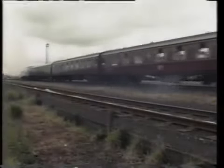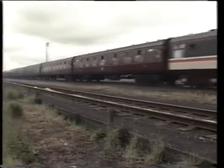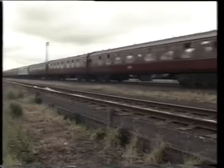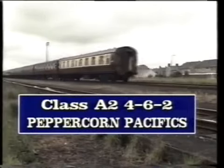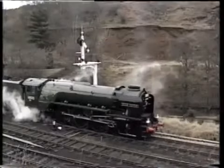Uniquely amongst the preserved A4s, she sports the full streamlining as designed by Gresley, with valances over the wheels. After 1988, there were plans to run her again, but these came to naught, and she returned once again to be the star exhibit at the National Railway Museum in York. Only one of the post-war LNER Pacifics survives, Blue Peter of Peppercorn's A2 class. After a long overhaul, she was returned to work in late 1991.